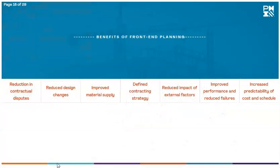The benefits associated with front-end planning for built environment projects are shown here. Click each one to learn more.